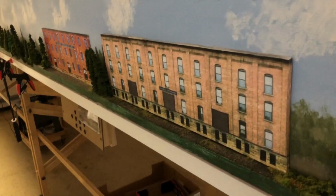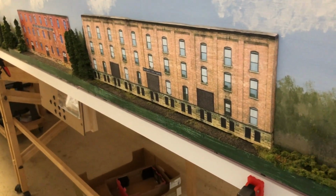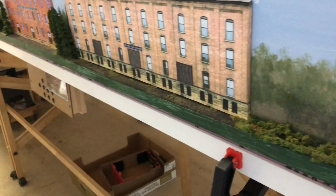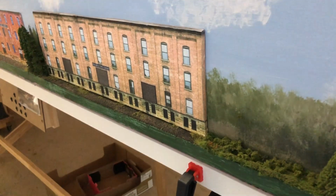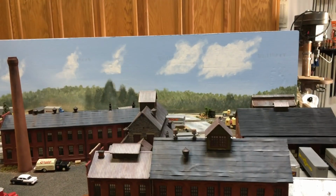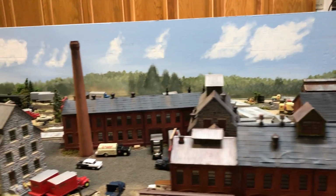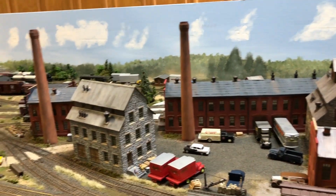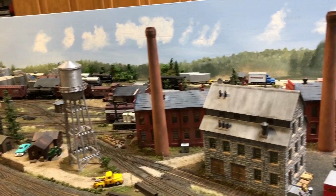Each of these weighs about 2 pounds, and it really only takes a couple of minutes. I've got 2 quick clamps. I undo them, pick them up, move them over, clamp them in place, and I'm ready to go. So hang on just a second, I'll be right back. The backdrop is now in place on the opposite side of the layout. Really, this was 2 minutes to do the switch.